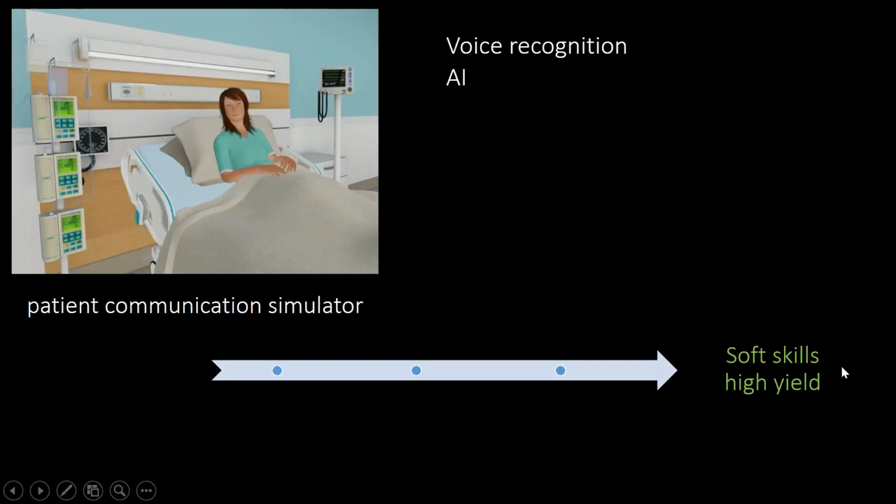So let me just move on to the next set of slides. This other one is really interesting. This is programmed by PCS Spark, and the resources, by the way, are in my handout. And this is a communication skill virtual reality software where you go into a hospital room and there's a patient there and you can see her chart, and it uses voice recognition and artificial intelligence, and you can have a conversation with her.